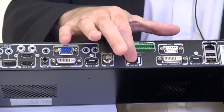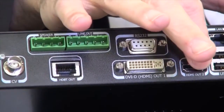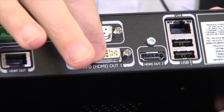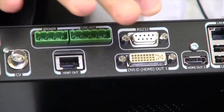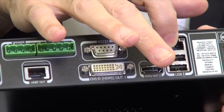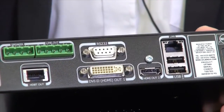On the way out, we have the HDBaseT output, which supports 4K 60. We have the HDMI output, which supports 4K 60. We have a DVI output. We have an RS-232 for control. We also have a network port which can be used for control and also provides web server access so that you can remote control using a regular browser.